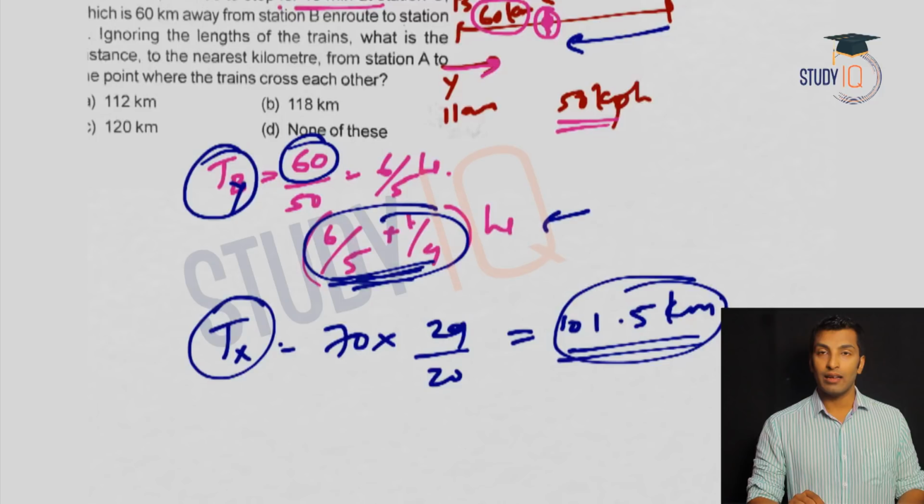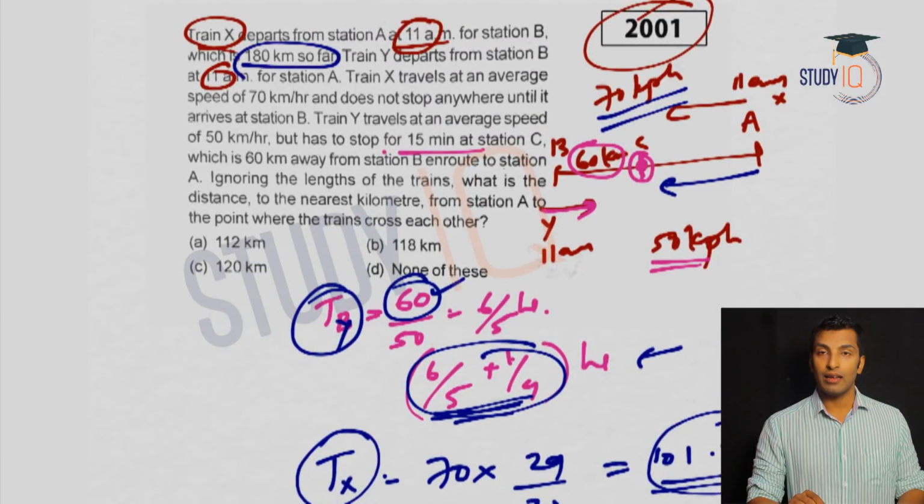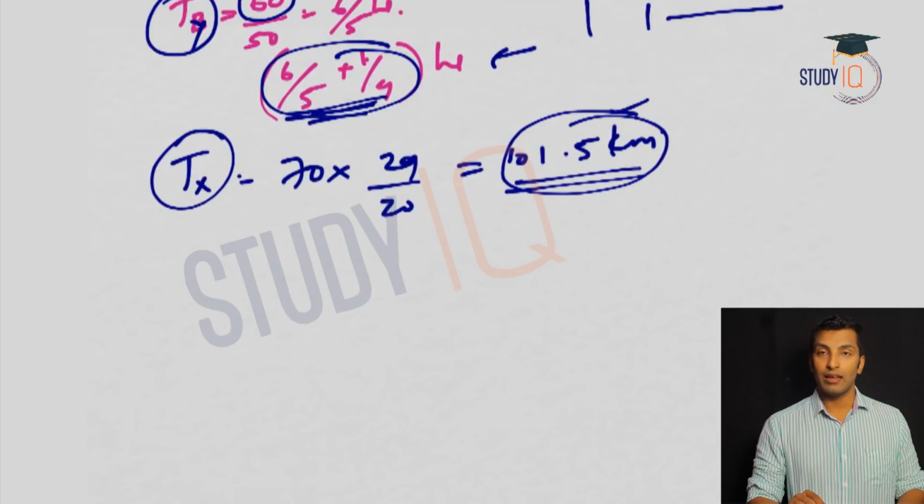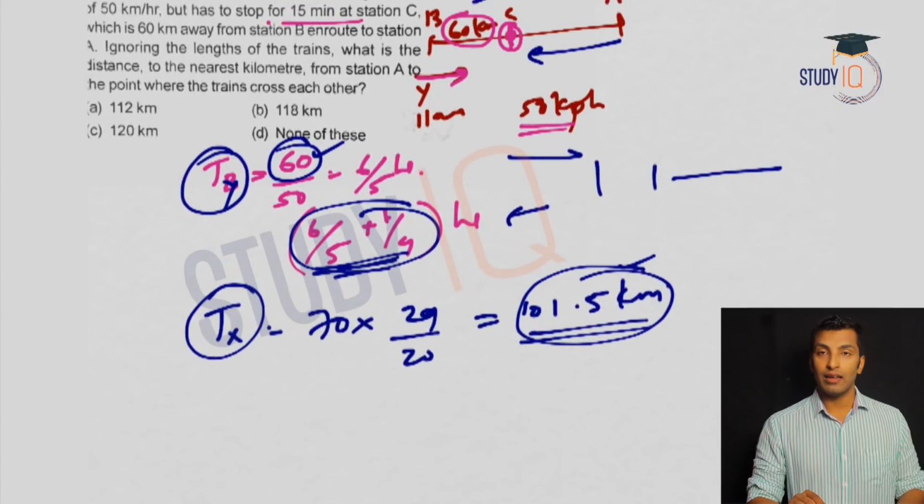So they are definitely not meeting, because 60 is covered and 101 is covered. If they want to meet, together they have to cover 180, right? The distance is given as 180. So if together they cover 180, only then will they meet. As of now, one covered 101 and the other covered 60, so not meeting till now. So the meeting is actually happening after train Y starts from point C. Somewhere here the meeting will start.